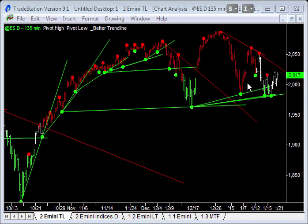We're in congestion here. The Better Trend Line is a very simple little indicator based on pivot highs and lows, and it shows uptrends with red bars and downtrends with green bars. When we go into a congestion phase from which we have strong moves, we go into white. You can see with these rising and falling trend lines we've reached a pretty wide consolidation area, so we're going to get a break one way or the other. My guess is to the upside, and this is why.